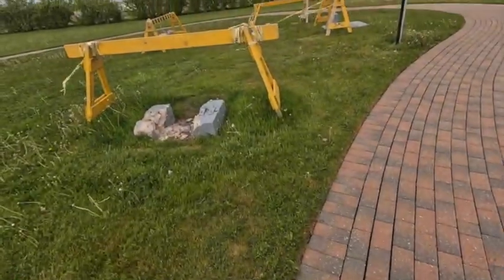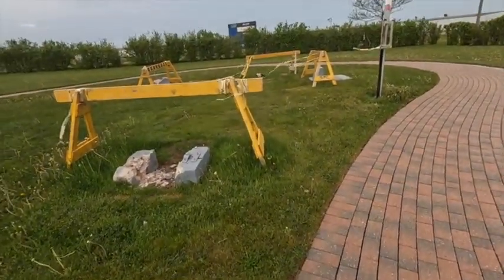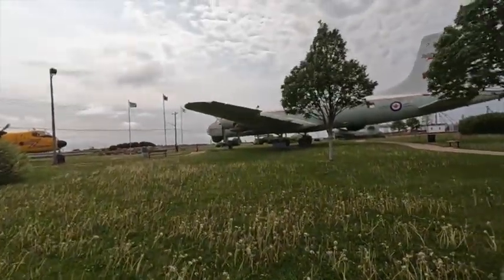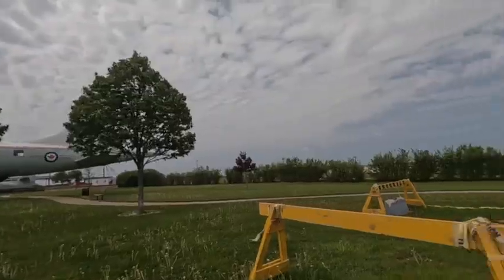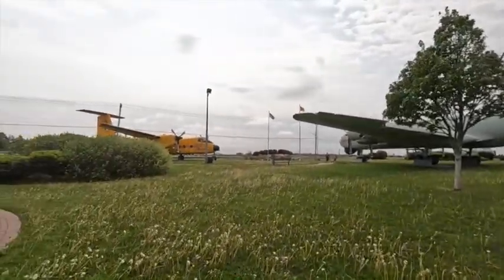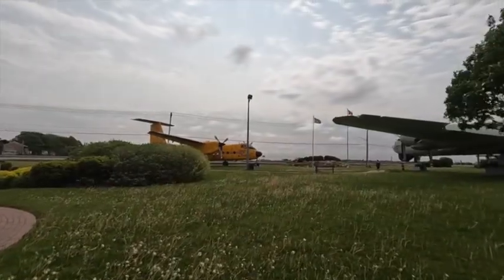So we do have a CFB Summerside. There's actually an air show this summer, which I'm hoping to get to. We'll see. Oh, there apparently was a plane here. Whatever plane was here is gone. But there's a few. Let's go around. Let's cut across the grass. Search and rescue over there. Very cool.